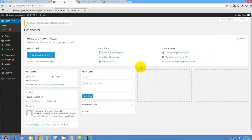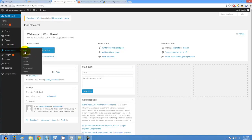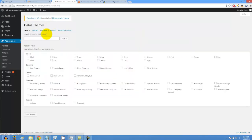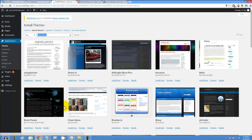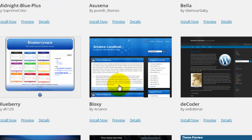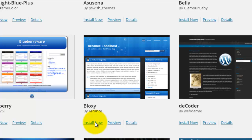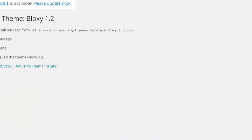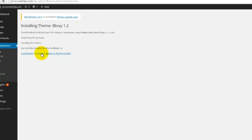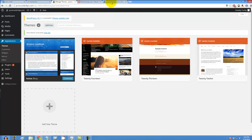For example, to change the look of your website, head over to the Appearance section and click the Themes button. Click the Install Themes button, and from here you can search for thousands of different themes. Once you find a theme that you like, just click Install, and then Install Now, and then Activate. Now my new theme will be applied, and if I go to my website, I can see it.